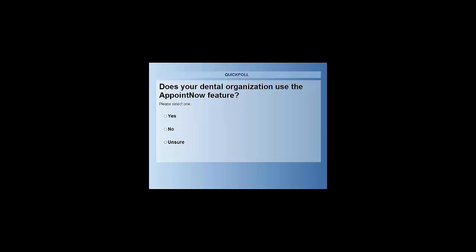One more quick little launch of a poll, if you will. Talking about Appoint Now before we go to the next topic. How many people already do use Appoint Now? It's a wonderful feature, again, to let your patients look at your schedule, so to speak, not actually your Denticon schedule, but the things that you've set up, and be able to make a quick appointment. It's a wonderful opportunity for them to proactively help you be very efficient.